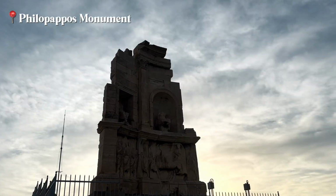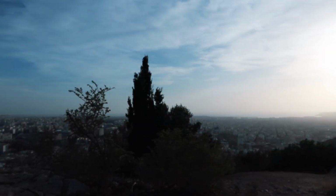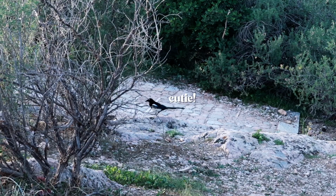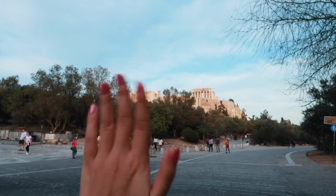I made it to the top of the monument. Up on this hill, you can also see a 360 degree view of Athens. We are done our Acropolis and hill climbing adventures for the day. Bye, Acropolis!